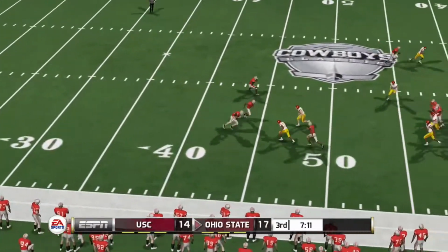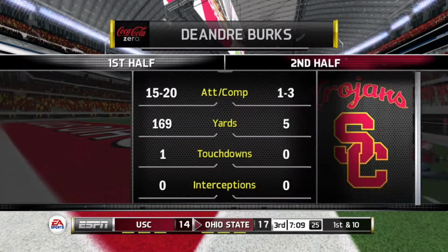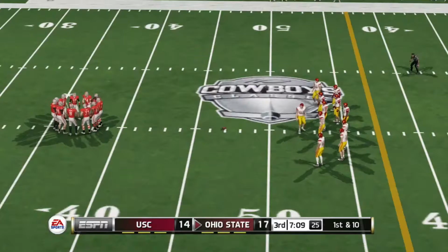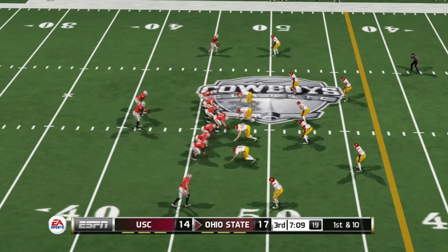Well, Austin Turner did a great job of going low on the big running back. Adam Fuller, decent return, and that means decent starting field position here for the Buckeyes. As you look at Burks, really good first half. Second half, been a few miscues, been a few drops for him. Ohio State's Jimmy Germain, been a similar story for him. A few dropped passes, but Manuel Silva's still rocking.